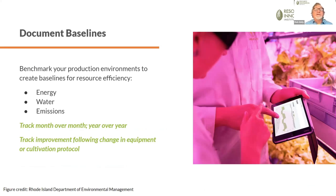Of course, the point is you want to be documenting baselines. Once you have the baseline, then you can see if you are really improving. So we will help you track your energy use, your water use, and your emissions, month over month or year over year. We also do a lot of education and teach best practices, and you can apply those best practices and see what your progress is.